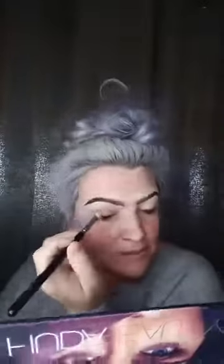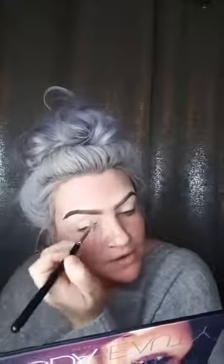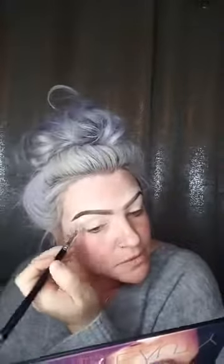So soft ochre is nice because it conceals all the red veins and everything else on your eye.